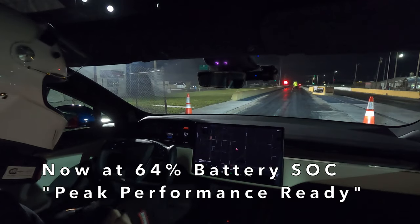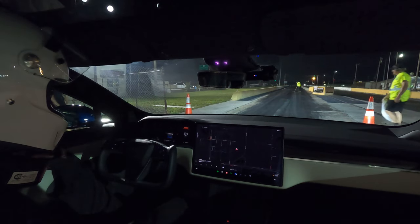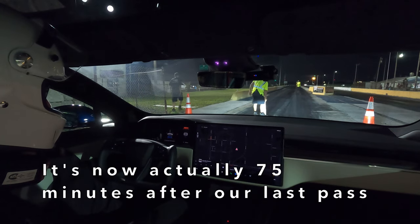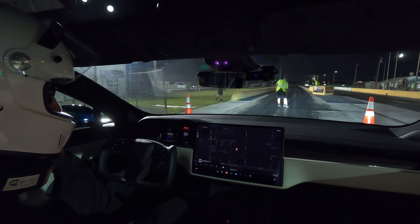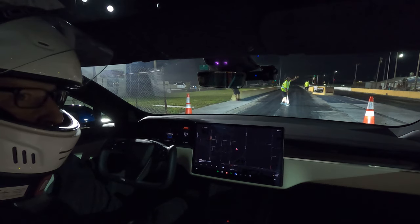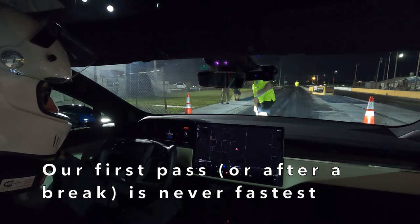All right, we're down to 64% battery state of charge for this last pass here tonight. We'll give him the move. I'm not expecting us to run another 6.0, not at 64%, and we took about an hour break. So even though we're peak performance ready, we know the reality is when the car's cooled down for a while, everything's cooled down, it's not going to be the fastest pass. So we'd be lucky to run a 6.10 to 6.15, I think, on this pass. As we've learned, our second, third, fourth pass in a row is always a little faster just as everything warms up.